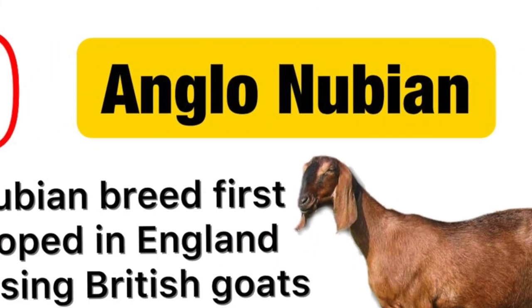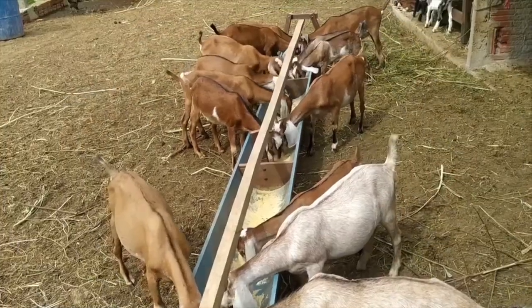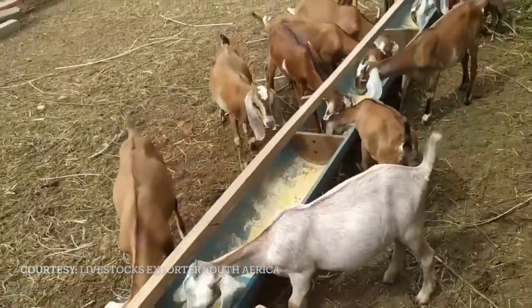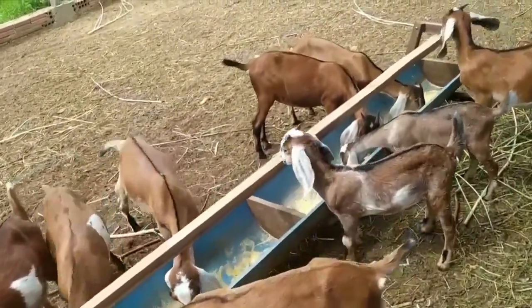Anglo-Nubian. The Nubian breed was first developed in England by crossing British goats with African and Indian bucks to form a composite breed in the 1870s. It is a dual-purpose breed used for meat and milk, although they are much more famous for milk than for meat. It has been an important breed to improve both milk production and growth rates.